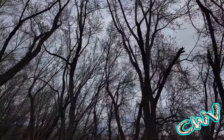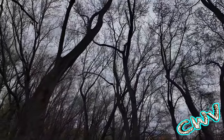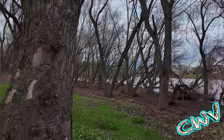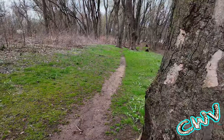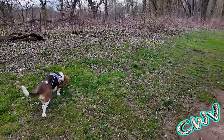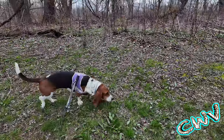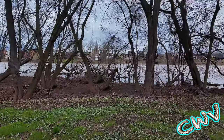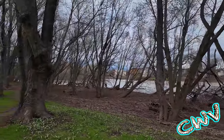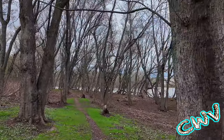The water was a lot higher. The leaves that come off some of these trees are bigger than Priya's head. What you hunting? See how high the water level was. It was up here. It's probably why it was close. Oh yeah, I'm not gonna be able to go much further. Pathway is kind of blocked off by debris.